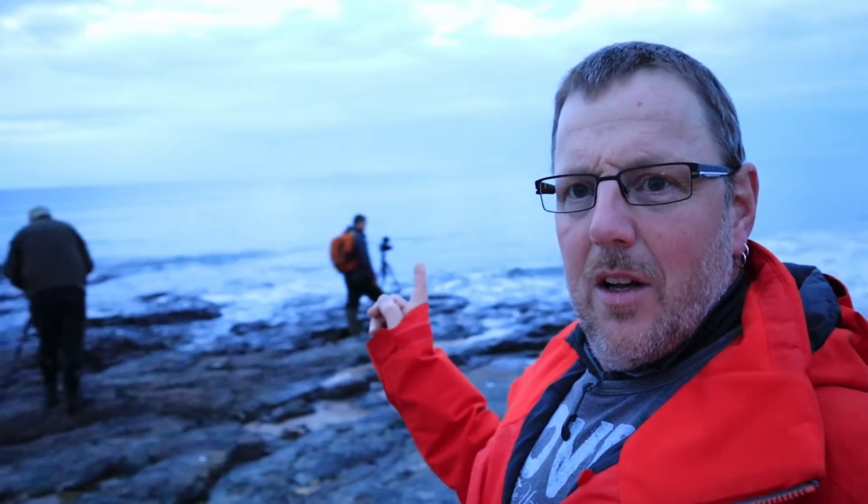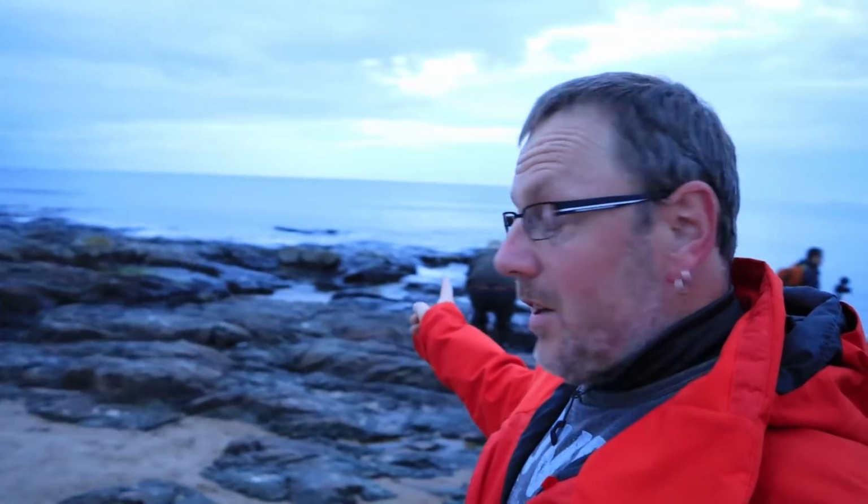Denise is somewhere along the coast, and as you can see, there's a few photographers down here as well. There's a guy over there looking out. We've got a guy down here as well. They beat us down here this morning.